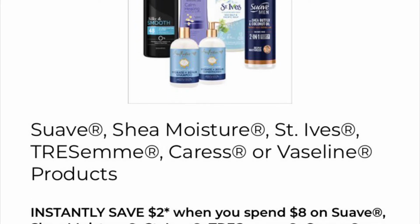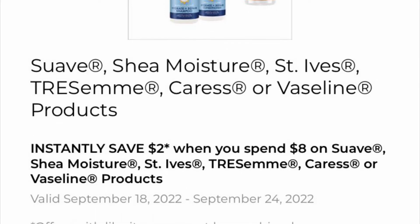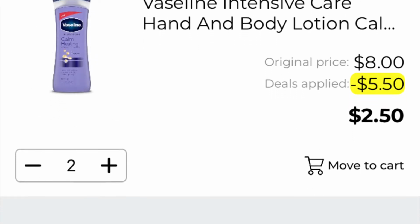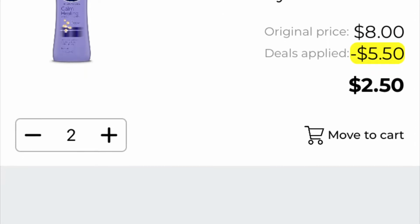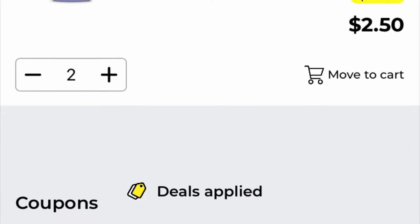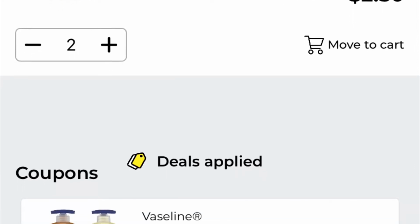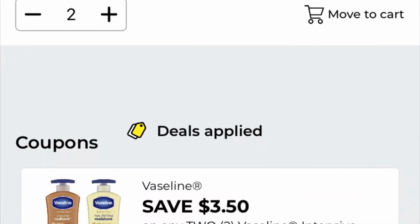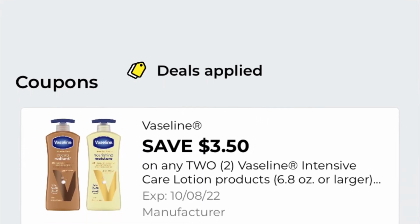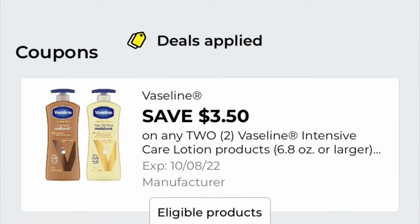So, real quick, Dollar General, they have an instant savings on the Vaseline products. So, what you're going to do is you're going to pick up two Vaseline lotions, pay $2.50. You're going to clip the $3.50 off two digital coupon that's right there. And on top of that, they have an instant savings that's going to come off as well.